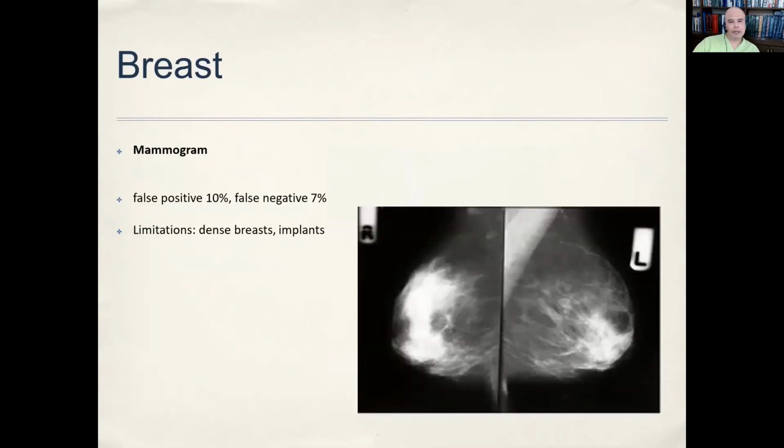Mammography is not 100% accurate. There's a 10% chance that the reading is wrong. So learn how to read mammography plates. Look for architectural distortion. Look for microcalcifications. Look for concentration of microcalcification in a 1 by 1 centimeter area. You should know the characteristics of benign and malignant lesions.